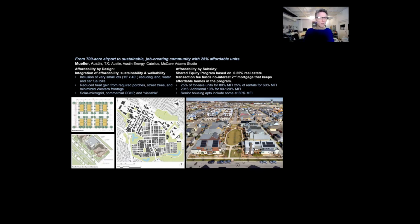They reduce heat gain with required porches, required street trees, and minimizing the western frontage. They build all their homes to be solar ready. They've created a solar microgrid for most of the residential, and for the commercial, they have built their own combined cooling, heating, and power plant. They've got some really cutting edge battery storage, and a UT Austin think tank that is monitoring every single bit of water and energy use. And they also have a real estate transaction fee: in perpetuity, when any property sells, 0.25% of the sale price goes into a fund that helps maintain affordability.